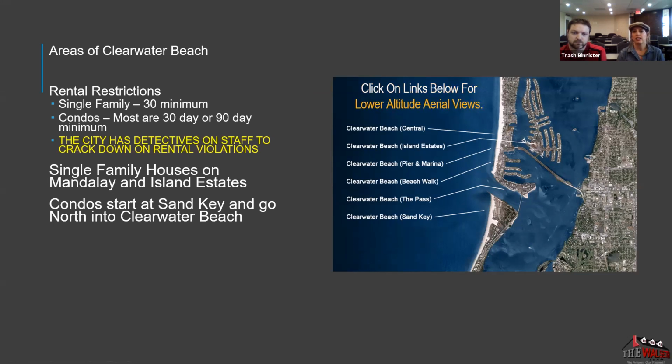One of the things that a lot of people get asked about is rental restrictions. In single family homes in Clearwater Beach, it is a 30-day minimum rental period. And for condos, most are a 30-day or 90-day minimum rental period, but there are a few weekly or 2 week rental properties. Yes, a couple of exceptions on the 1 week or 2 week minimum rentals.